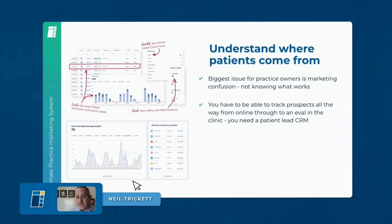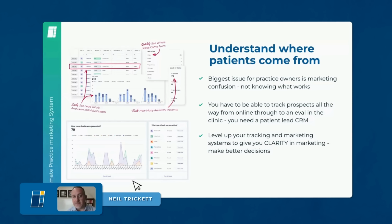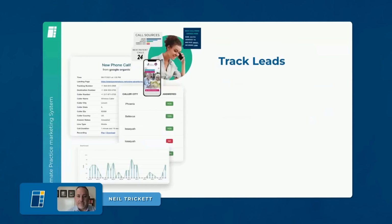What you really need is a patient lead CRM, right? Which tells you how people came to you from what advertising means. Did they do a call, for example, where they actually identified as a new patient? Did they actually get on the books? And that's a patient lead CRM. So you need to be able to level up your tracking and marketing systems to give you that clarity in marketing. And that's going to allow you to make better decisions for your practice growth in 2025.